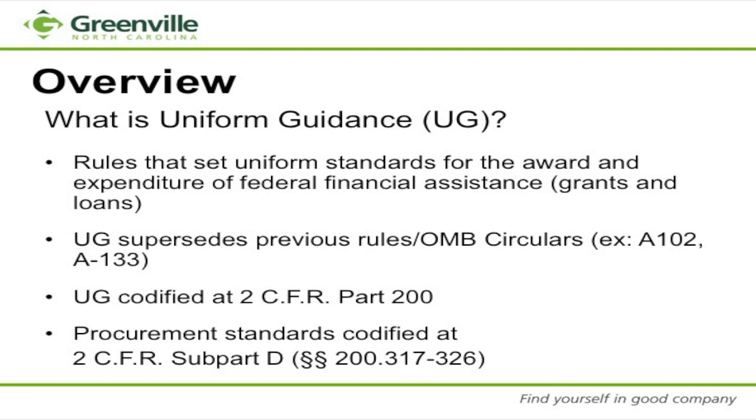So what is Uniform Guidance? Uniform Guidance, commonly known as UG, is a set of rules and standards that the federal government has put in play for the expenditure of federal financial assistance, which includes both grants and loans. It will supersede any previous rules before the December 2014 ruling. So anything else coming from the Office of Management and Budget prior to that time, this UG guidance now supersedes. As I mentioned earlier, UG covers audit, it covers cost principles, it covers all things concerning your federal grants, but we're focusing on Subpart D, which focuses primarily on your procurement standards.